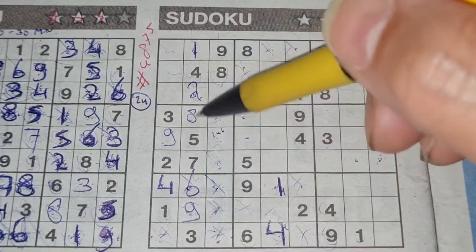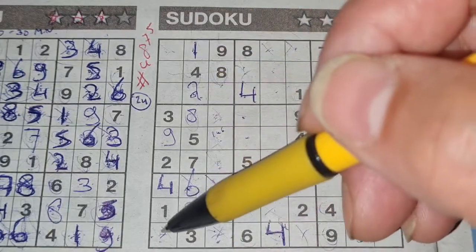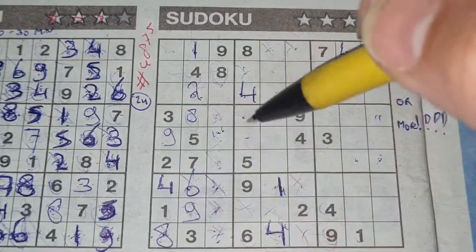8 in the last column, 8 in the third column, 8 in the second column. So in the first column, the only place left for the 8 should be there.